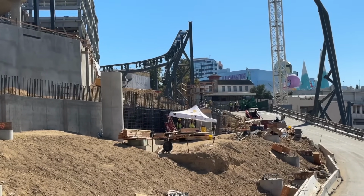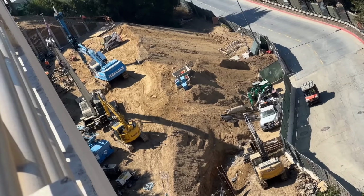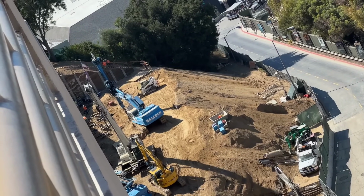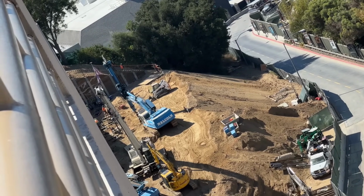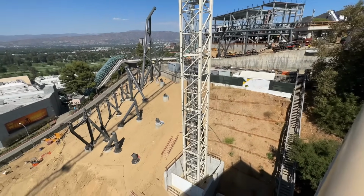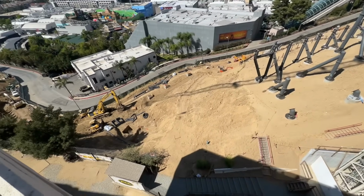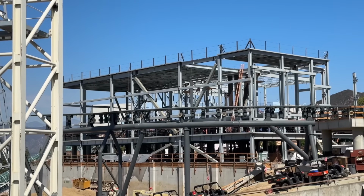It's nice to see an all new section pop up and go vertical near the escalators. And it's really nice to see some more infrastructure work happening near the turnaround with that retaining wall and more. It does make you wonder if the coaster will start soft opening a little bit earlier than 2026, just because of how much they've already done.